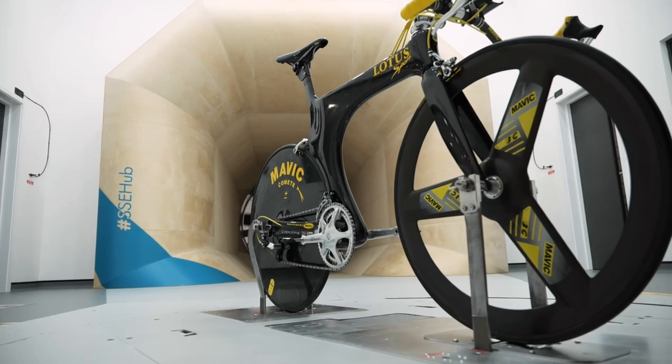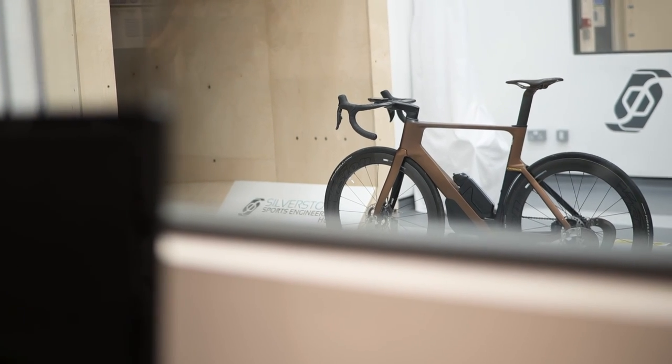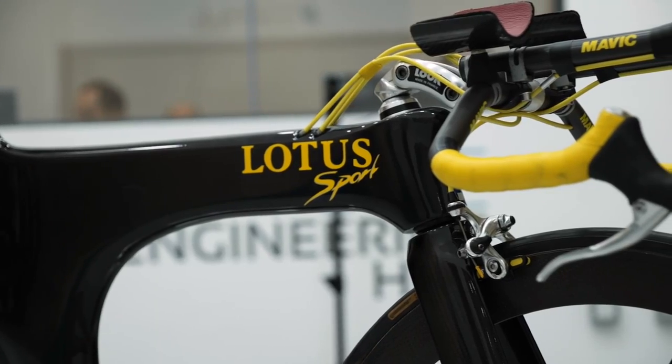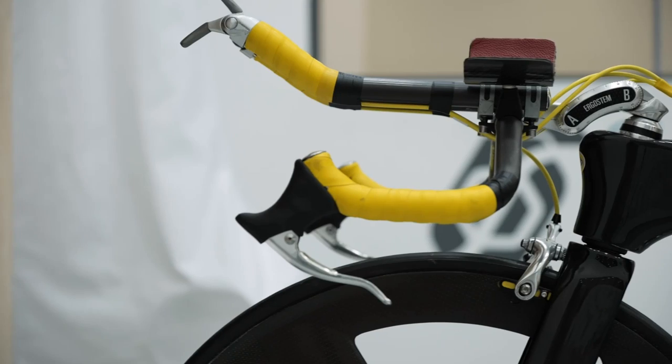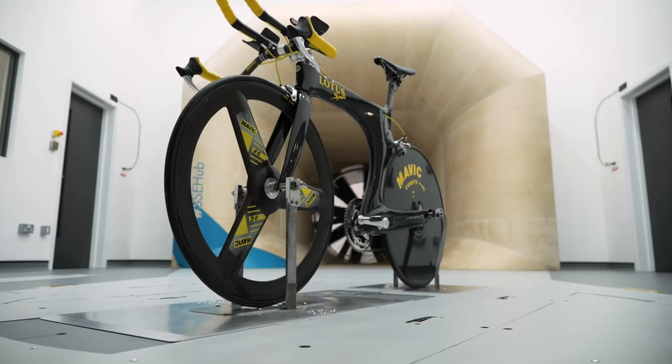Sure. How did it perform? So we tested it bike only against the Orbea, and we found that as a bike only, it was only half a watt quicker at 45k an hour with a yaw sweep. Only half a watt quicker than the road bike, which does sound surprising. But then when you look at the bike a bit more closely, the front end, I think, is the thing that causes problems. So the frame itself is fine.